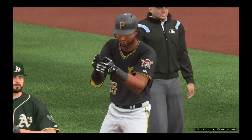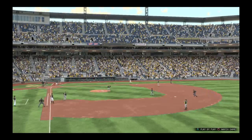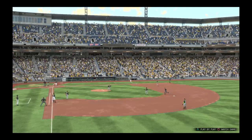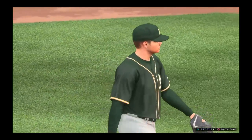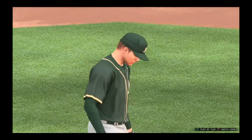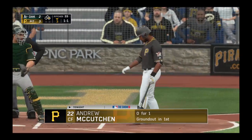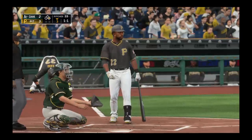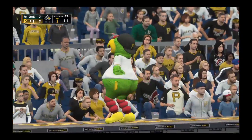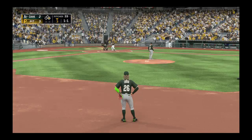Boy, it's only the 3rd inning here, and he's already given up more hits so far than he did in his entire start last time out. He hasn't been able to reproduce what he had going on last time, at least not to this point. Andrew McCutchen in now, popped out in his first trip. Nobody out, runner on first.